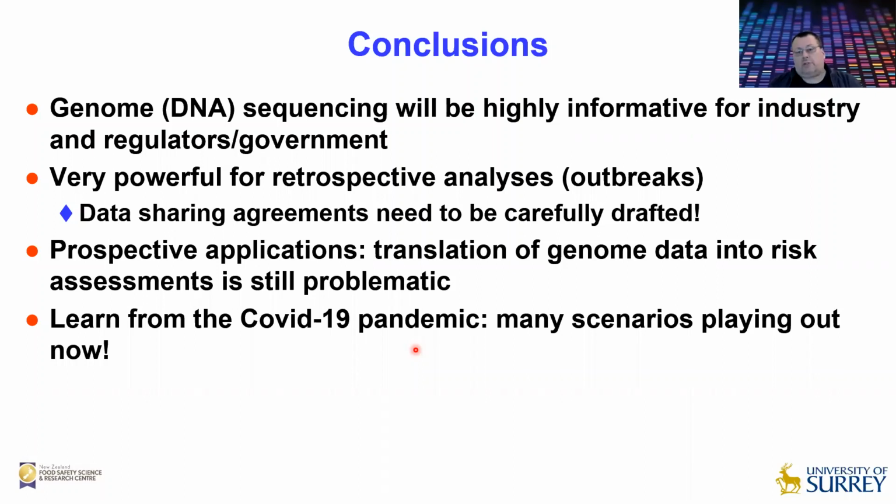So we get sequence data. How can we say what the risk is? And we actually have a position that we hope to fill soon with somebody working with our Food Standards Agency to start looking at that. And the COVID pandemic is actually telling us what we need to change and how we need to deal with data. So have a look out for how they're doing it and learn from their wins and their losses.